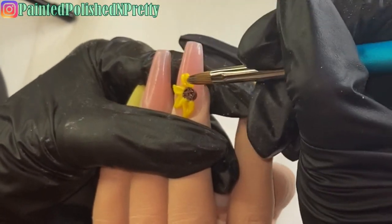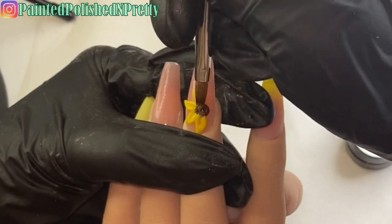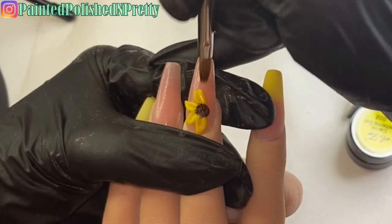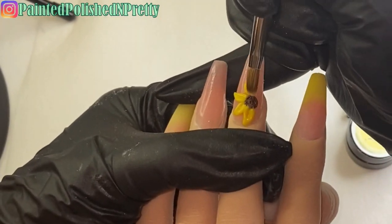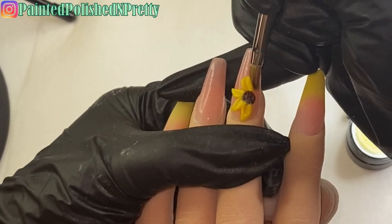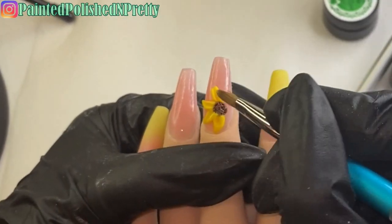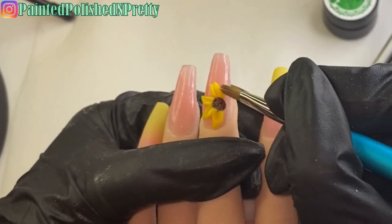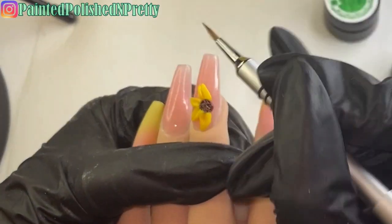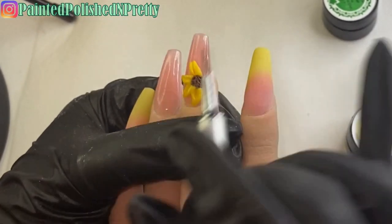Also with the sunflowers, I really could have and should have added smaller petals in between these larger ones, but I didn't. I still really like the design and the way that they came out. It's just, you know, you kind of realize the mistakes or the things that you wish you would have done. And that way next time I know more what I'm looking for, more what I like. So it's all a learning process. Nobody's perfect. Everybody starts somewhere.